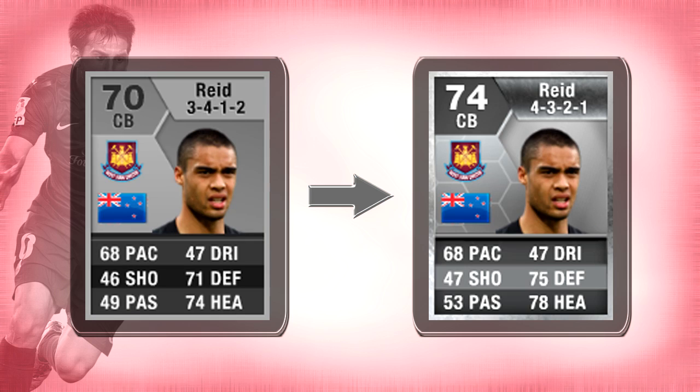So next player is Reed, who plays for West Ham. He looks like he's going to be a tank of a centre-back, going from a 70 rated to a 74. Defence increased from 71 to 75, and heading increased from 74 to 78, with pace staying the same, as well as his dribbling. Passing and shooting increased a tiny bit. It does look like he's going to be a tank of a centre-back, and he's not going for absolutely loads.